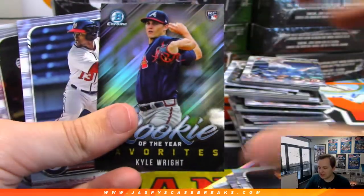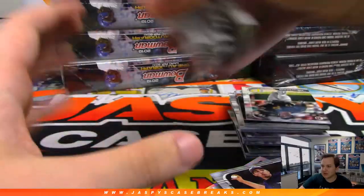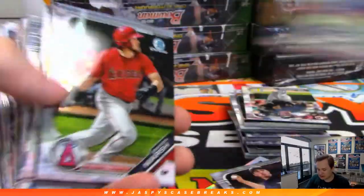We'll see, I guess. Are the Blue Jays the biggest team you're getting yet? Tampa Bay Rays, sorry, yeah. The Rays are big. Giants, Blue Jays, White Sox, Padres. There's a lot of pretty good teams in here.